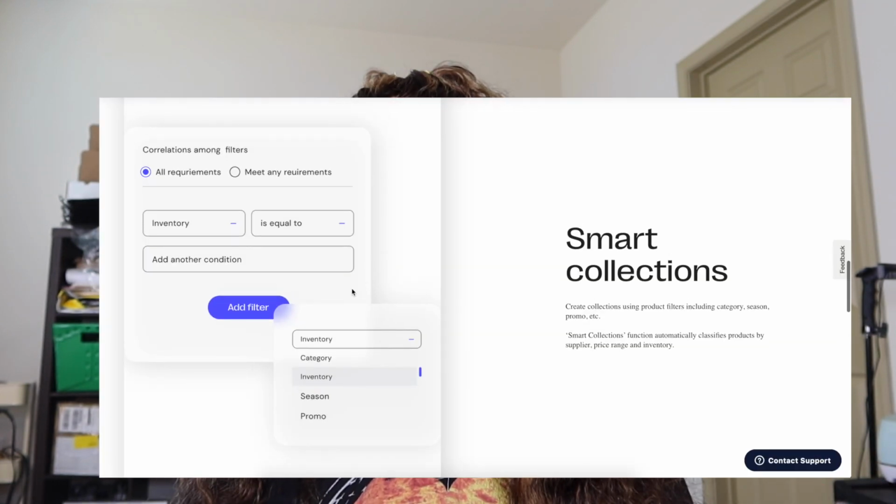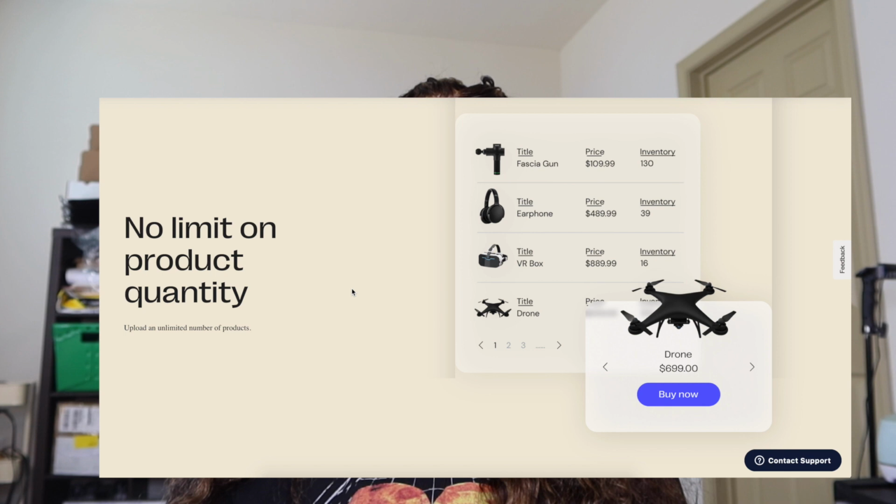Next, they have smart collections. The smart collections classify your products by the supplier that you're getting them from, the price range, and the inventory. Next, there are unlimited product quantities, which we equally have on Shopify as well, which I think is a super plus for anybody that's starting with a basic plan on any website platform. These are some of my favorite ones, so I'm going to get a little hype.